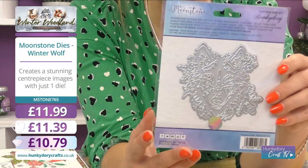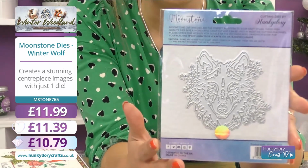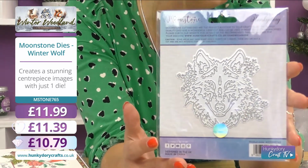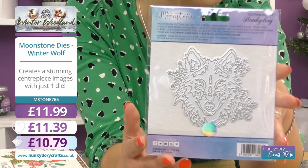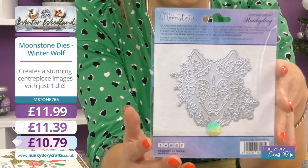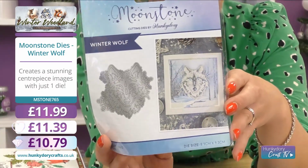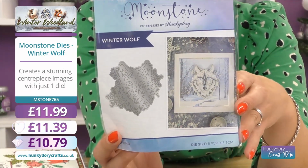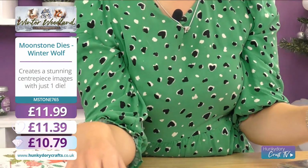A fabulous, stunning centerpiece die here. Just one die. You can obviously mix and match your sentiments and bits and pieces from your stash. You can cut this out with anything. We've got examples with mirror, with coloured card. We've got some that have been coloured in. The one on the packaging has been coloured in with our craft markers, and then a little bit of pattern paper behind it. So you can just see how easily they're going to work.